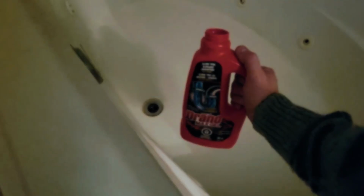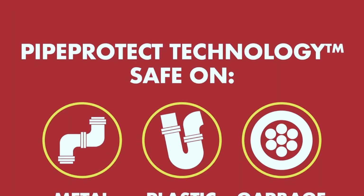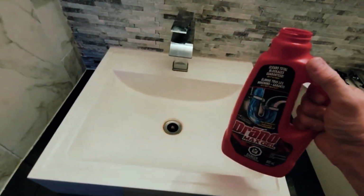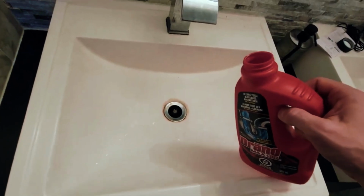It's also one of the most versatile options. You can use it in kitchen sinks, bathroom sinks, tubs, and showers. Basically anywhere in the house where drains tend to slow down. The product is easy to use and comes in large bottles, so you can treat multiple drains or use it for monthly maintenance to help prevent buildup.